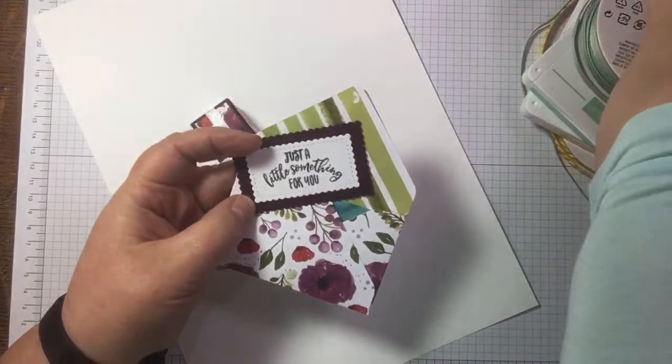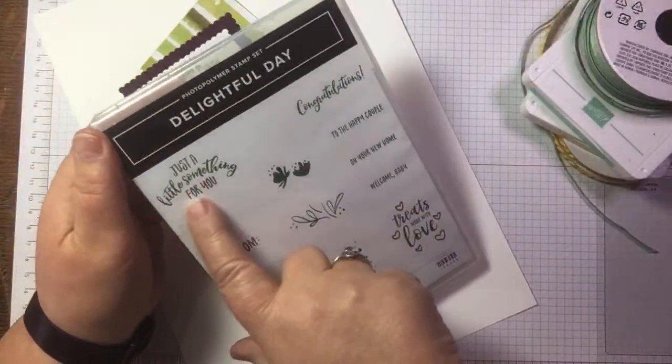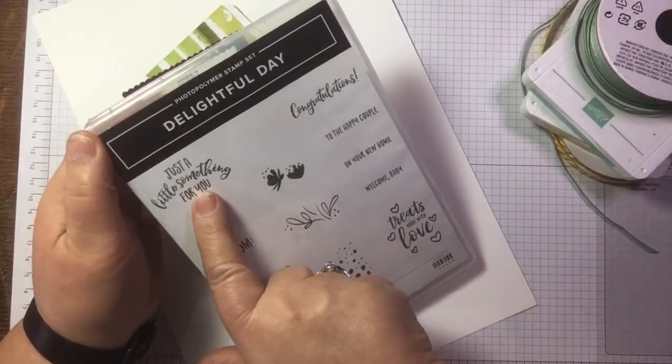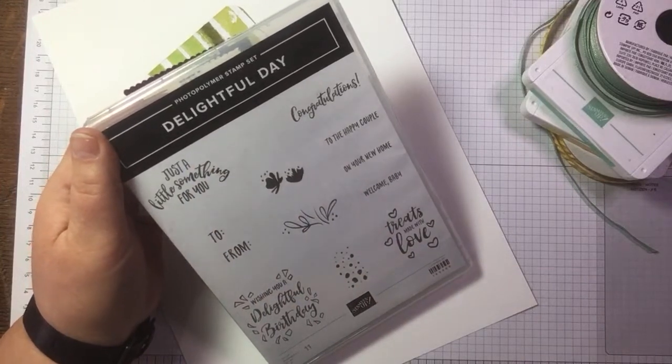Here it is in front of me. The stamp set Delightful Day. So it's got this just a little something for you. Now I used that stamp in some happy mail that I sent out to Ruth of Artful Stamping.